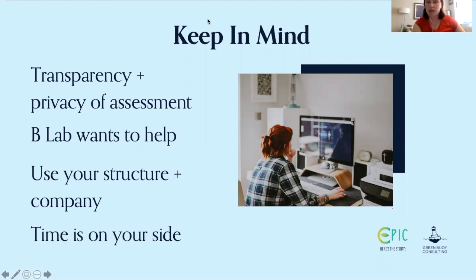Lean into the way that you already make changes and operate, and use that to set up the assessment. So the other thing I want to mention, the last tip, is that time is on your side. There's no time requirement once you start the assessment. Obviously, this is good and bad because once you start, you can take years to do it. But anyone can start the assessment. So I recommend that you do start it because you really don't have a lot to lose.